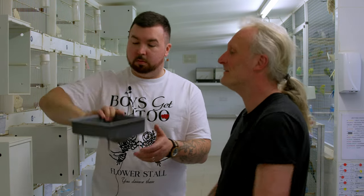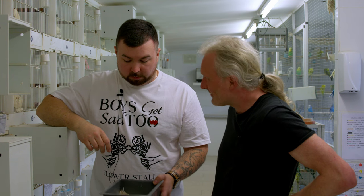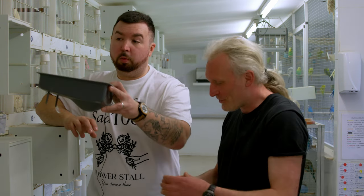Really good for that. Oh wow! Oh, it's like a little shelf. So there is a concave built into that. That shows how long ago it was when I used to keep them.